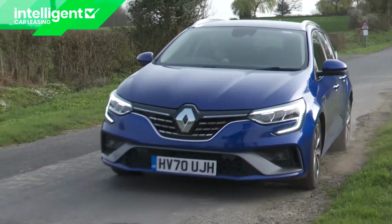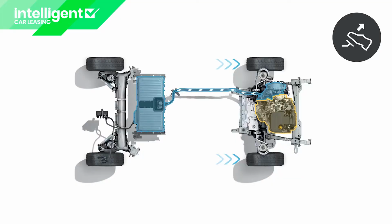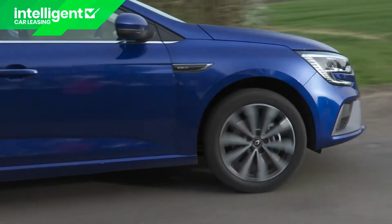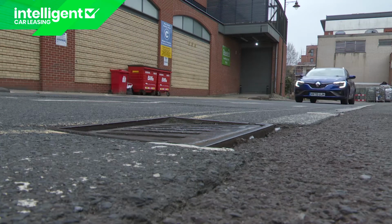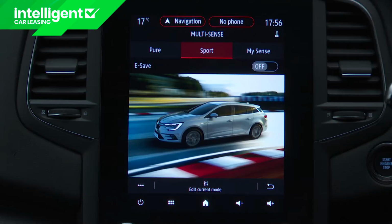Whatever your chosen transmission setting, nearly all the time when you're either off throttle or slowing the car down, regenerative energy is being fed back into the battery. Much of it is then used to aid acceleration, but if you want to save all of it for battery-only town travel when you'll most need it, then a further e-save setting is available to allow for that.